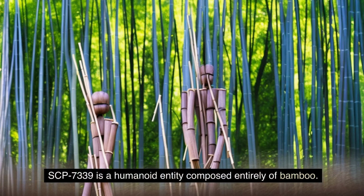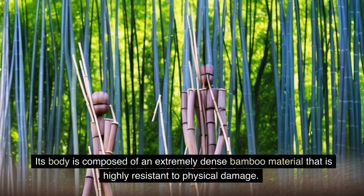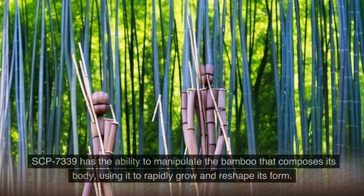SCP-7339 is a humanoid entity composed entirely of bamboo. In its typical form, SCP-7339 is approximately 1.5 meters in height and weighs approximately 20 kilograms. Its body is composed of an extremely dense bamboo material that is highly resistant to physical damage. SCP-7339 displays a high level of intelligence and problem-solving abilities.